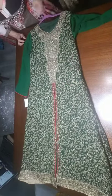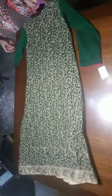Okay, green color, hunter green color, medium 40. Hunter green color, medium 40. All right, fully embroidered, front and back, fully embroidered, medium 40. If you guys like it, send me a screenshot. 678-427-8239. Where are you watching me from? Please message me, okay?